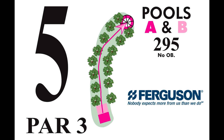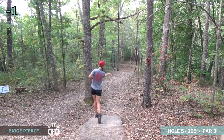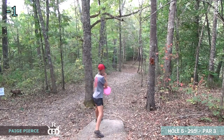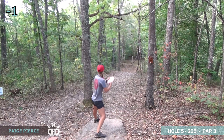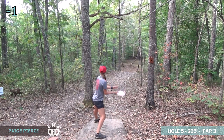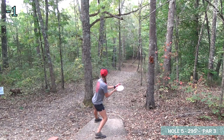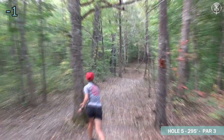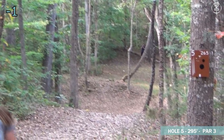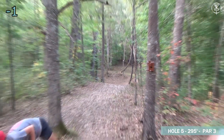Moving on to one of the shortest holes, because there's a lot of trees in that fairway. Looks like she's just throwing it straight down the gut and then looking for a jump putt from there. Paige is going to opt for the forehand. And stand still. Very common play for forehand. Unfortunately hits a tree early.